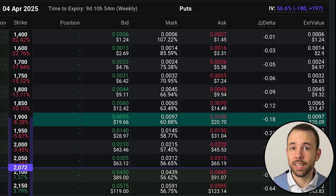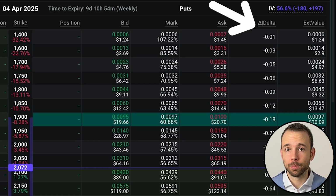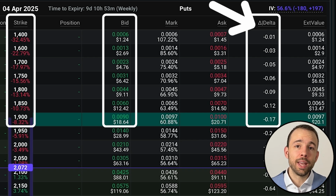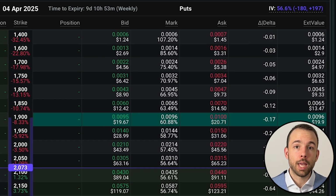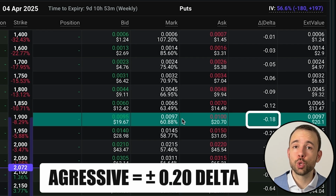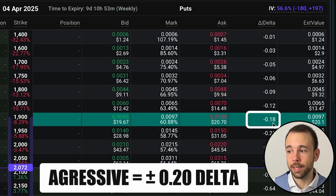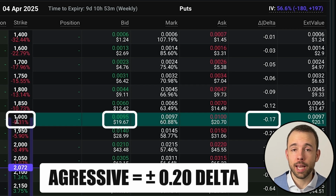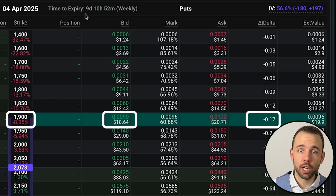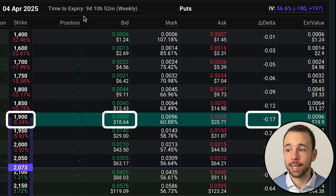And in addition to that, I am looking at the delta. I prefer to sell put options with a delta of 0.20 and less. So it depends how defensive I would like to be. If I would like to be more aggressive, I can sell a put option with a delta which is very close to 0.20. In this case, for example, this is 0.18, and the strike price or my target price at which I would be ready to buy Ethereum is equal to $1,900. And this is 8% lower than the current market price. And time to expire in this case is also 9 days.